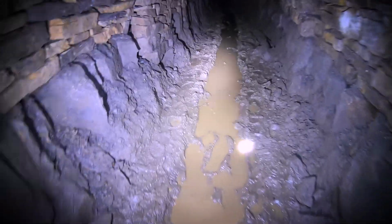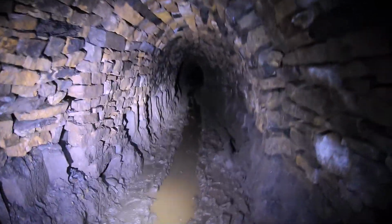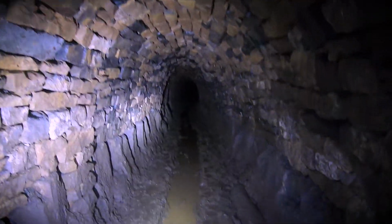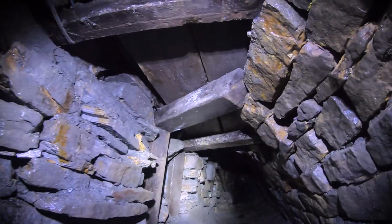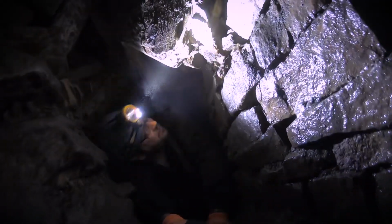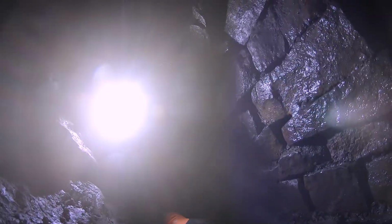So this passageway seems well travelled, so a lot of people must know about this one. But if you know the name of the mine, don't put it in the comments. Cheers. Sorry if the camera's wobbly, I'm on my hands and knees. Don't know whether that's a timber. Yeah, I should have went through with my bag off.